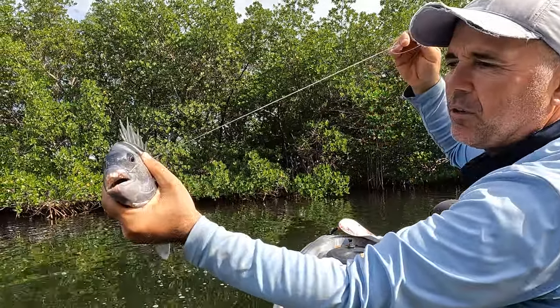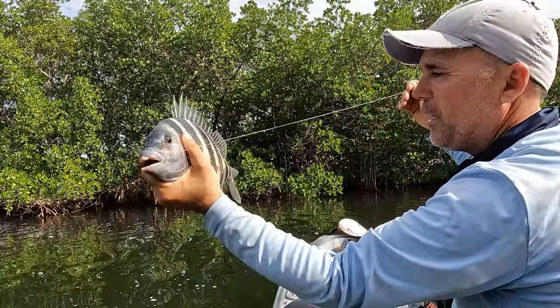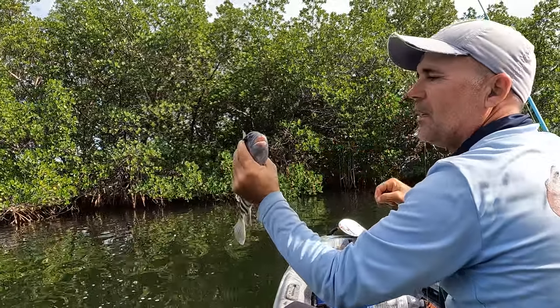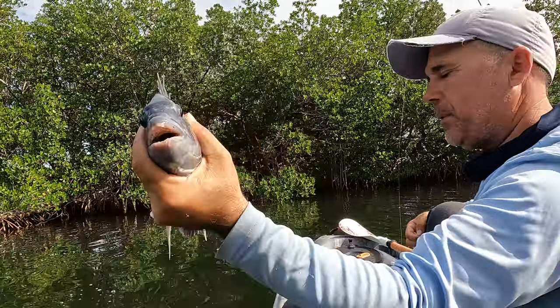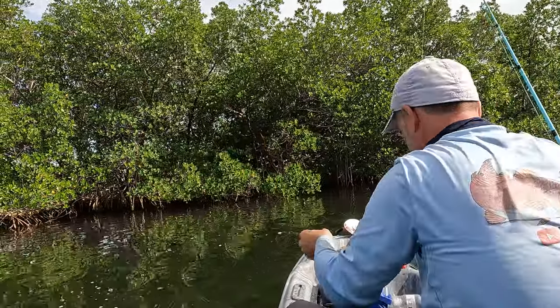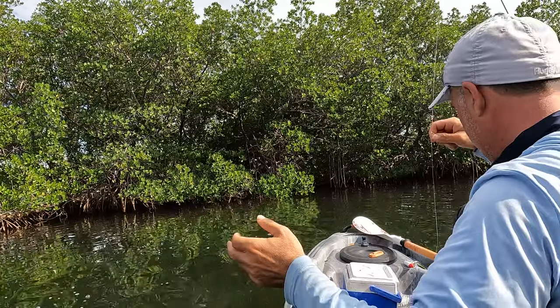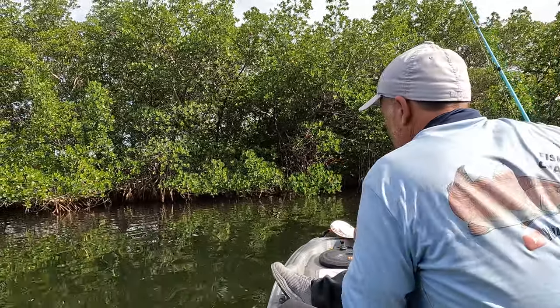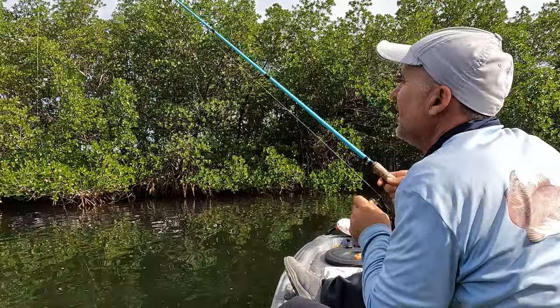Again, right on the corner of the leaf. Love it when you hook them like that, guys. Another 14er. Another one for the box. Look at his teeth. Yum, yum, yum. So much fun. Sheepies are so much fun, though. Can't say no to sheepies.